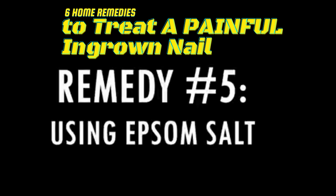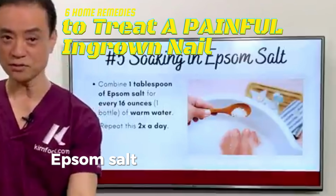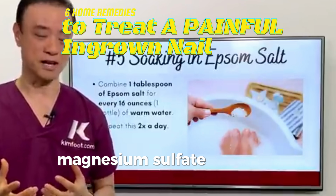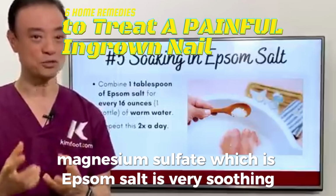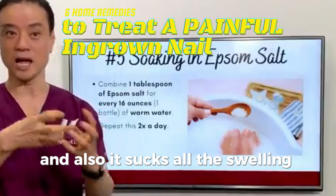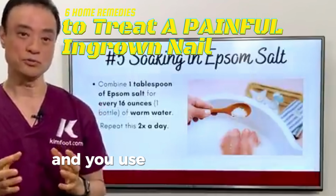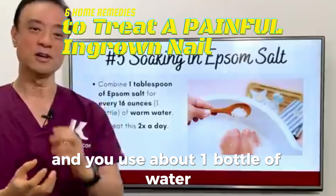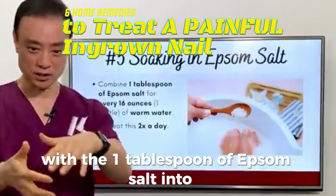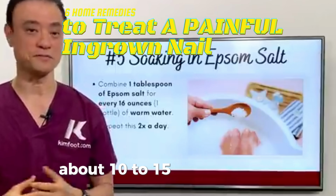Your fifth remedy is using Epsom salt. Epsom salt is one of the most powerful things you can use. Magnesium sulfate, which is Epsom salt, is very soothing, and also it sucks all the swelling out of the area, and also kills all the bacteria at the same time. And you use about 1 bottle of water with 1 tablespoon of Epsom salt in it, and warm water. You'll be soaking it on a daily basis for about 10 to 15 minutes.